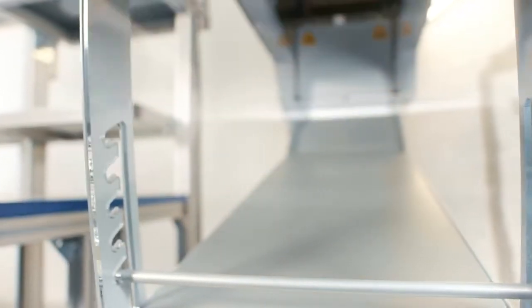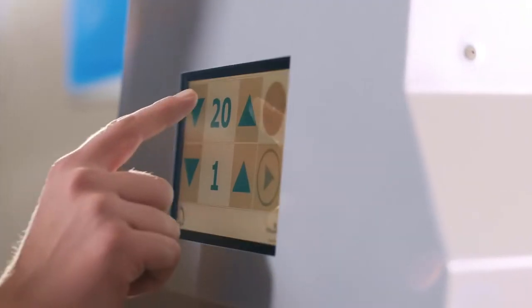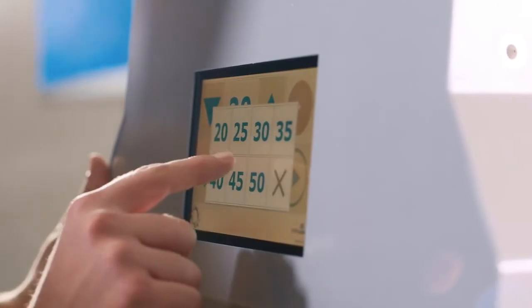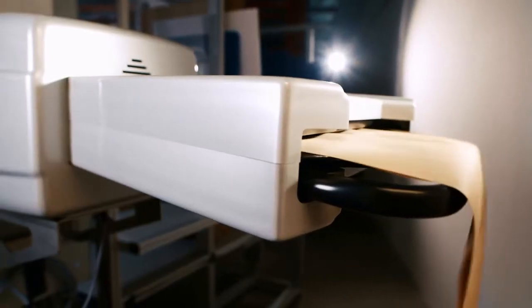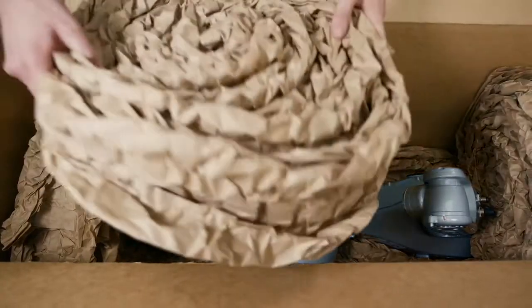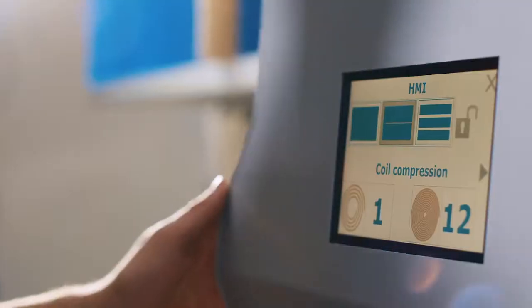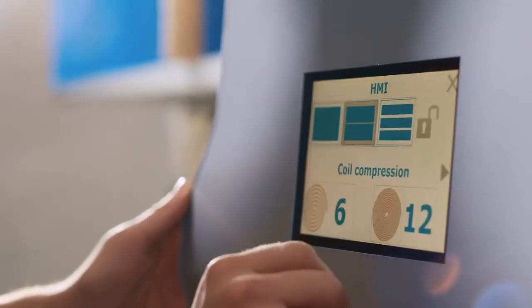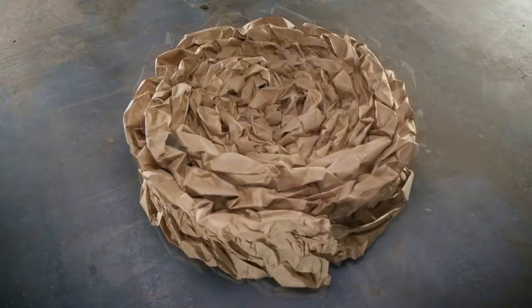The coils of paper cushion can be precisely tailored to the goods concerned using a touchscreen display. The coil diameter, for instance, can be individually configured. Users can also choose from various degrees of firmness and select whether they wish to have looser coils or compact coils, thus achieving even more efficient, cost-optimized use of material.